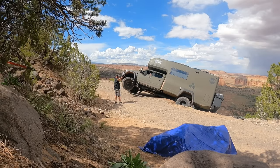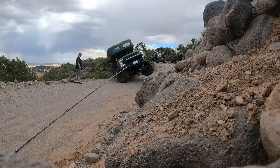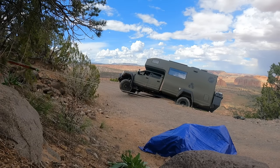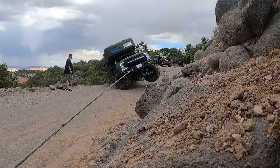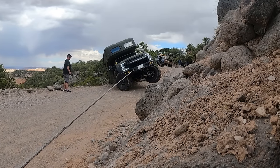Because they're all in there, Mike thought it was late. Sean, tighten it up. Go ahead and put it dry. Those Earthroamers, they turn so sharp that at full turn, it's binding the front axle up.